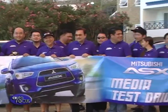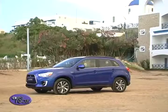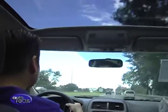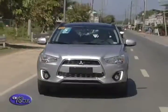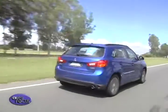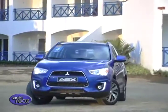Well, we're here today at the Thunderbird Poro Point in La Union, and we have six ASX GSR 2015 models. We did this with 20 media personalities, and we want them to experience the new features of the ASX GSR. The new features are the panoramic sunroof of the GSR model. We have a revised CVT transmission that makes it more responsive and more fuel efficient. And of course, the exterior now features different design alloy wheels.